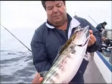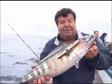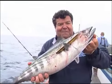Well, let's take a little break from the action here aboard the Freelance and go to the galley and show you how to cook up a beautiful bonita like this. We'll be right back.